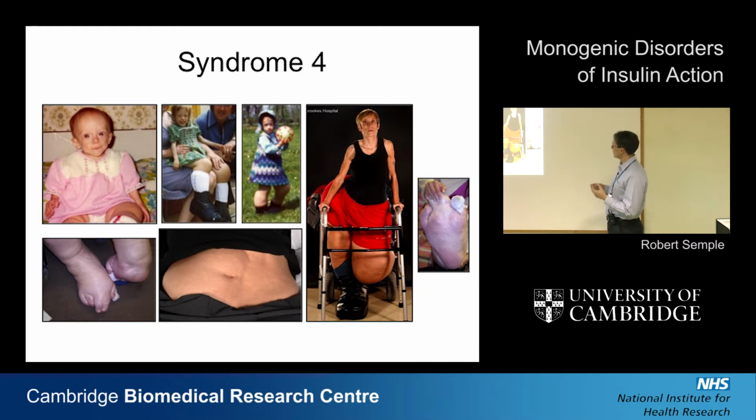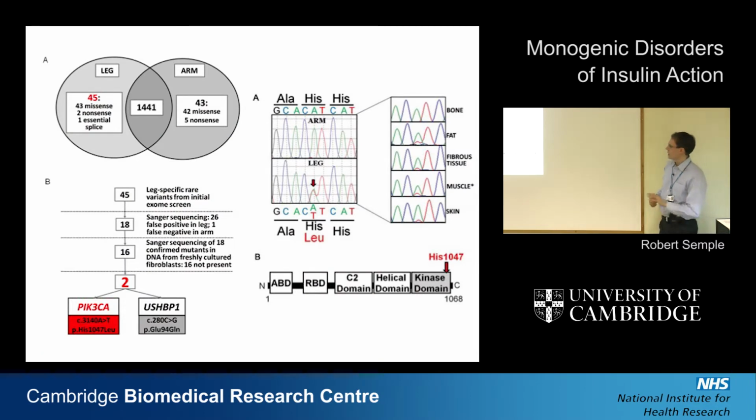We did a punch skin biopsy from this lady's arm. We grew some dermal fibroblasts from that, and we did the same thing from her leg. And then we ran exome sequencing of both leg and arm and asked the question, are there mutations present in the leg which aren't present in the arm? And we actually got lucky for reasons which I'll explain in a second.